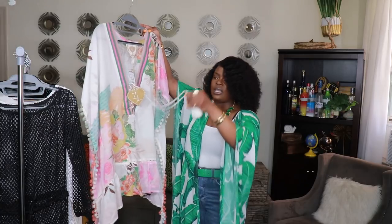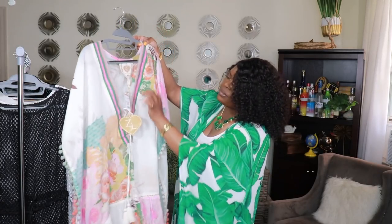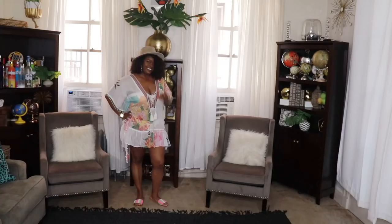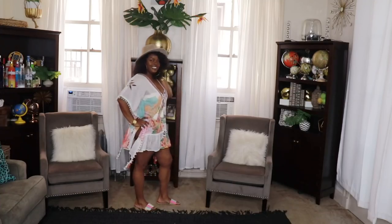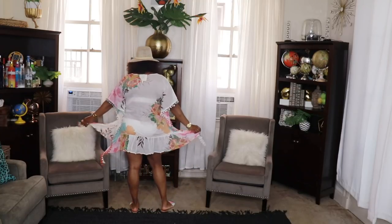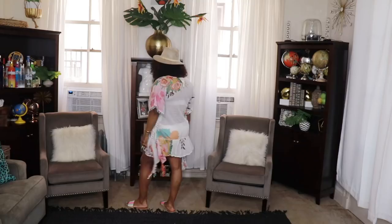I thought all the details on this were just so, so cute. The little tassels here. I love the stripe detail here. And I love the little pom-poms on the edge. This is just so cute to wear with some jean shorts. This is a perfect vacation item. A fedora, a straw hat, any type of floppy hat would go cute with this.